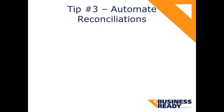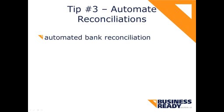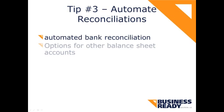Okay, tip 3, I'll get into some demo stuff here in GP to give you some ideas of what I'm talking about, but automating your reconciliations. Account reconciliations can definitely chew up a lot of time during month end. So to the extent we can automate them, we can definitely save some time. I'm going to show you a few examples inside of GP on what we can do. One is bank reconciliations, and the other is a handful of other balance sheet accounts where inside of GP we can run some reports and look at some data to see how we can potentially reconcile the account better.